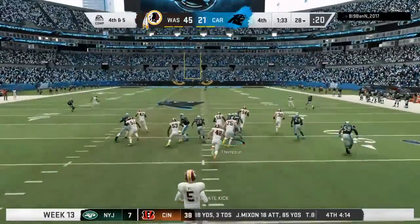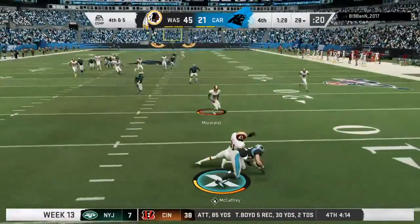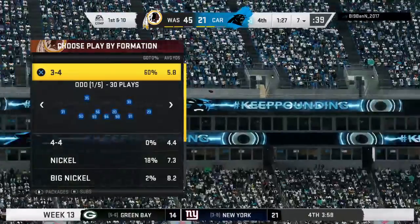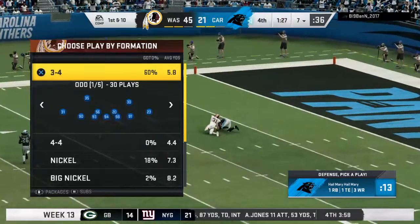And this is away. It's a high kick, and he got all of it. He'll field this at the 5. That one in the books as a 64-yard punt. And the Panthers will have a 1st and 10 from deep in their own territory.